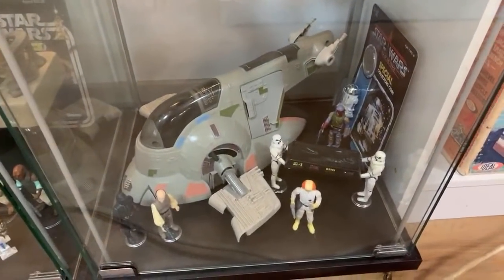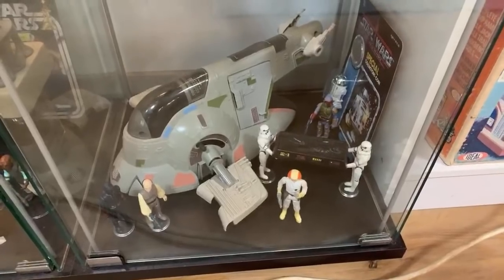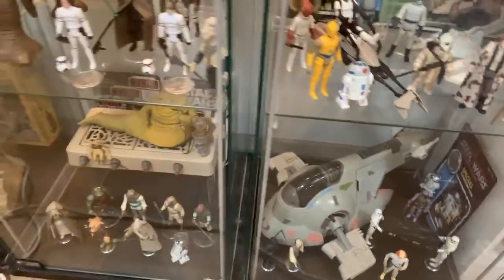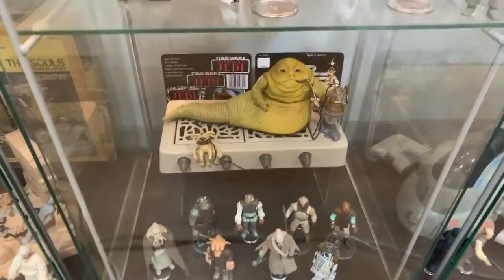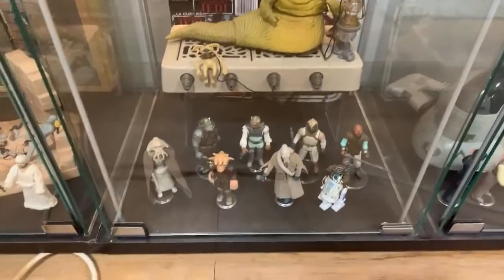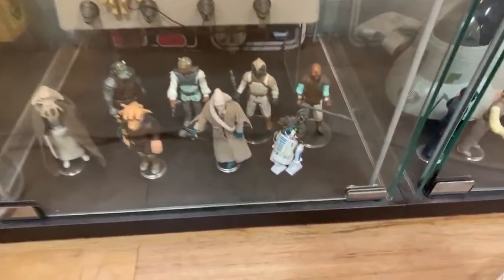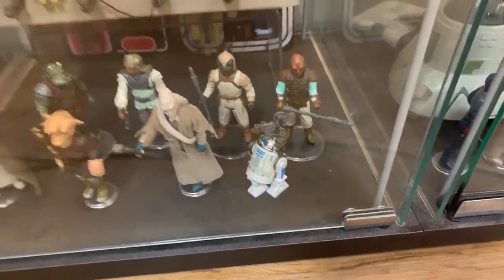Here we've got Slave One, there's Boba Fett, Han in Carbonite. Is the Jedi Luke a custom? No, he's not. He's an original. And Jabba, which was Gracie's number 5 favourite toy in the collection, and a lot of Jabba's cronies, with a custom pop-up R2-D2 with the drinks tray from Stan Solo.